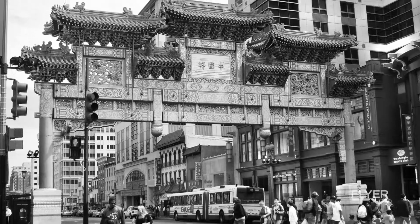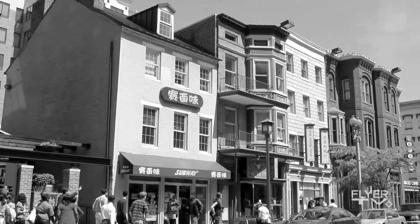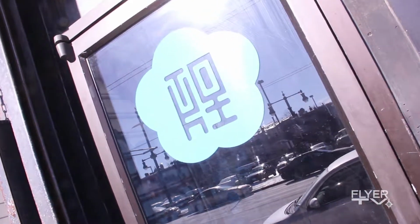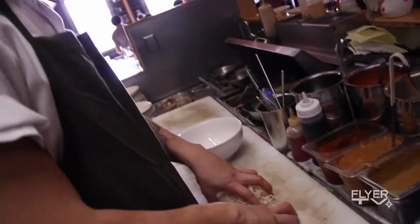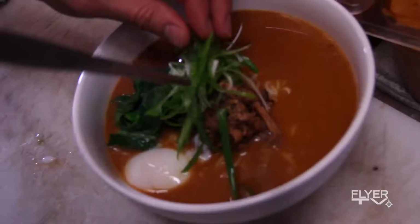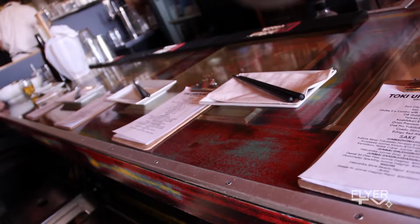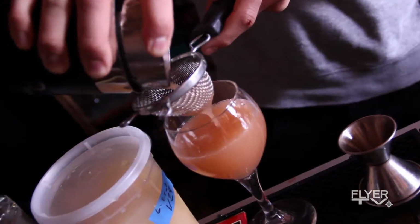Another huge tourist attraction that's also enjoyed by locals is Chinatown. Boasting great bars, cool shops, and authentic Asian cuisine, what's not to like? And if you're on the hunt for an edgier scene in the area, swing by Toki Underground on 8th Street. This ramen dive has a mellow, urban vibe that's perfect for a quick bite or casual dinner date. The ramen noodle bowls come prepared with several fresh ingredients. And don't worry, vegetarians, you have plenty of meatless options here. Kick back with good old sake or a signature cocktail and enjoy the flyest noodle spot in the city.